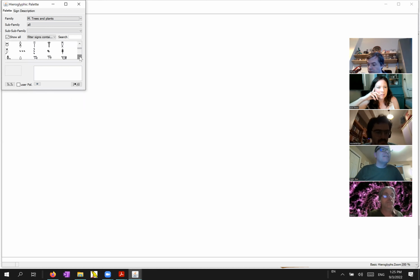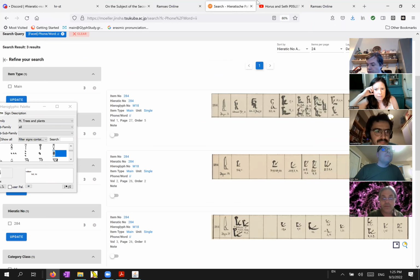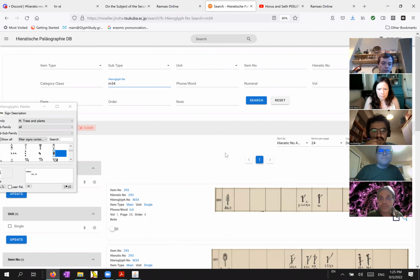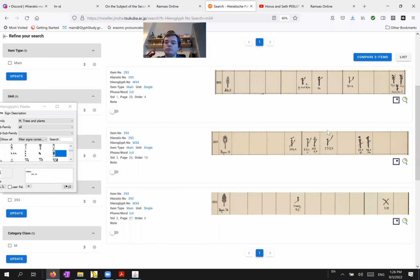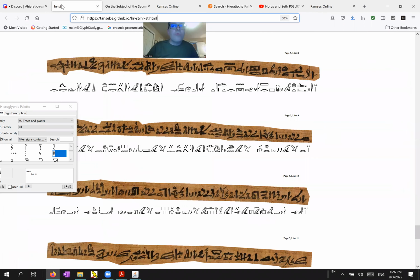Where are you? This one. M34. Hang on, I'll have to make you all a bit smaller. Here we go. M34. That doesn't look too much like what we're looking at, does it? No. Probably the closest would be, yeah, the furthest one on line 2.